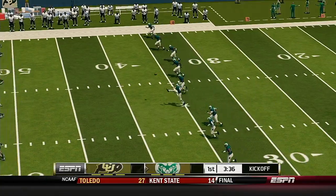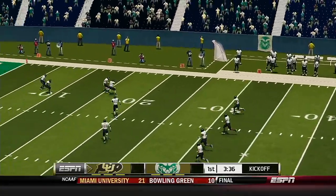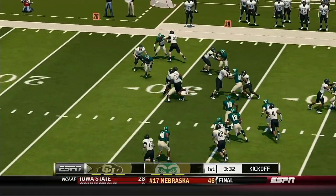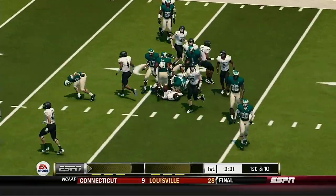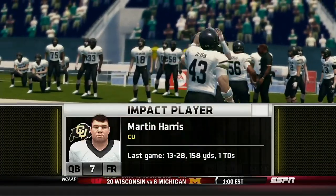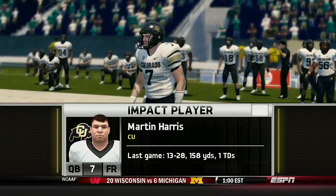Colorado State is ready to kick it away. Tackle made at the 32-yard line. The Buffaloes have got a guy at quarterback that is a true leader. We found that out this week talking to him.